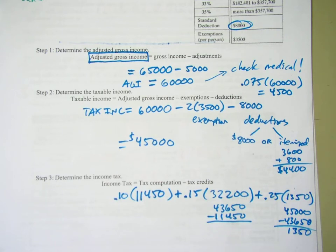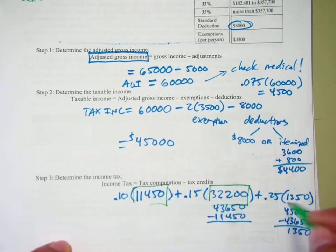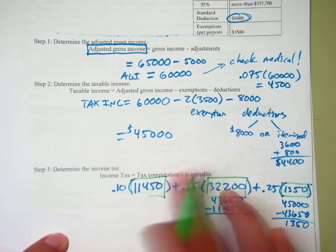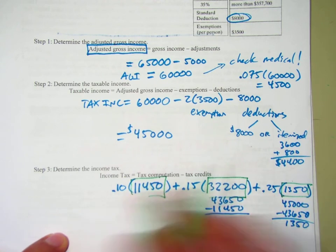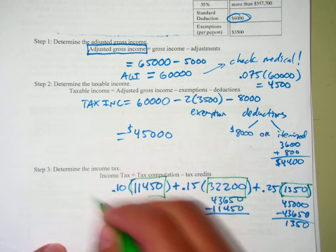Okay, a good way to check to make sure you've done it correct, this number, and this number, what should all those three add up to? This should equal 45,000 because this is how I split up the money. Part of it was at 10, part of it was at 15, and the rest of it was at 25. So all three of those parts have to equal 45,000. Okay, if they don't, that means you made a mistake somewhere. Okay? So let's go ahead and figure that out.